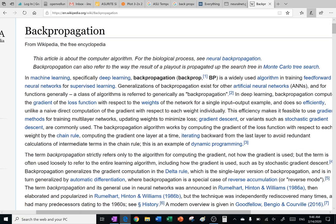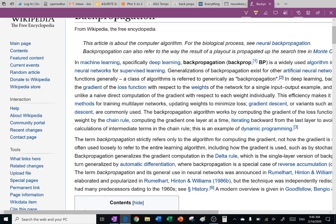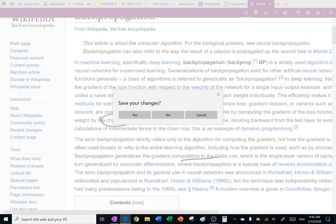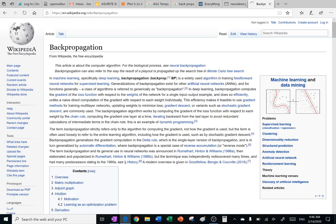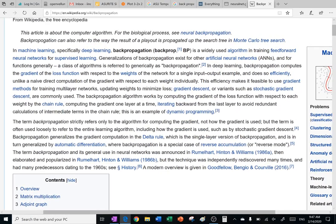Backpropagation is a machine learning, specifically deep learning, widely used algorithm. Okay, now I cannot move. That's what I wanted to circle. It uses chain rule at its core. Simple as that. So we're teaching you this. Many students think, differentiation, who cares? You should. If you want to be in top-notch science, you should care. Because it's a widely used algorithm in training feed-forward neural networks for supervised learning.